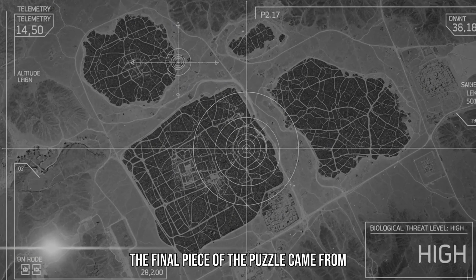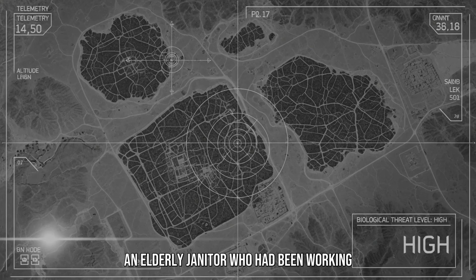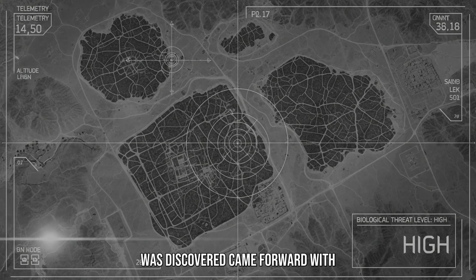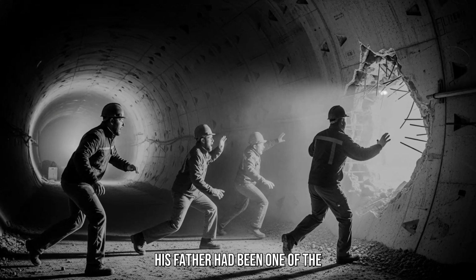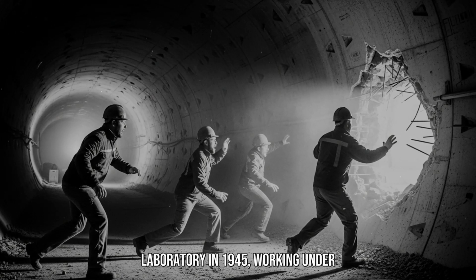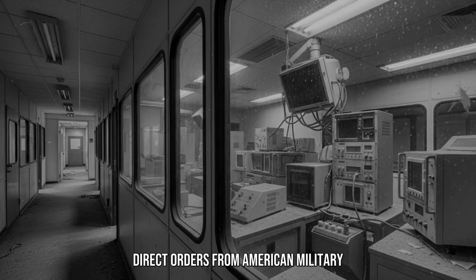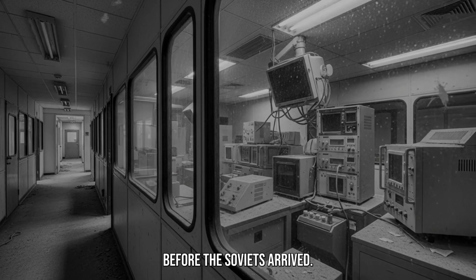The final piece of the puzzle came from an unexpected source. An elderly janitor who had been working in the building where the laboratory was discovered came forward with information that he had withheld out of fear. His father had been one of the construction workers who had sealed the laboratory in 1945, working under direct orders from American military personnel who had captured the facility before the Soviets arrived.